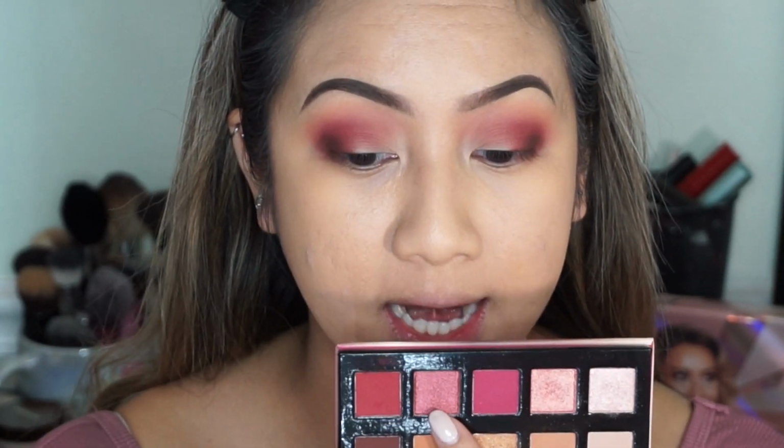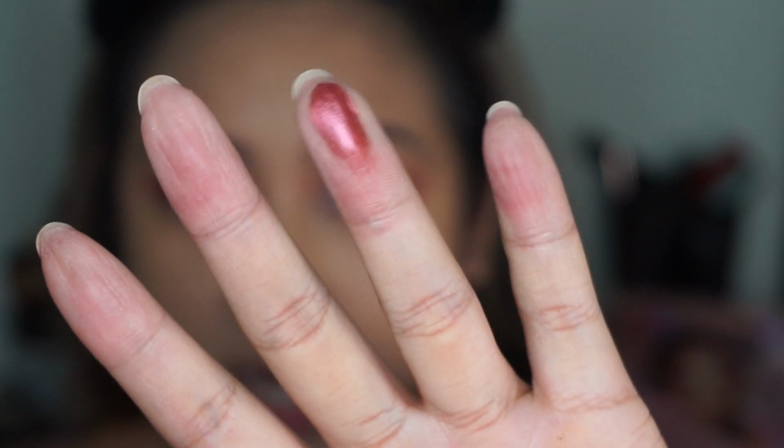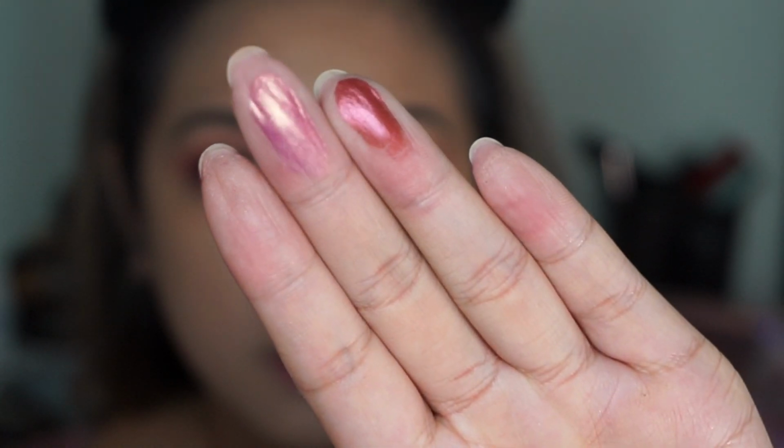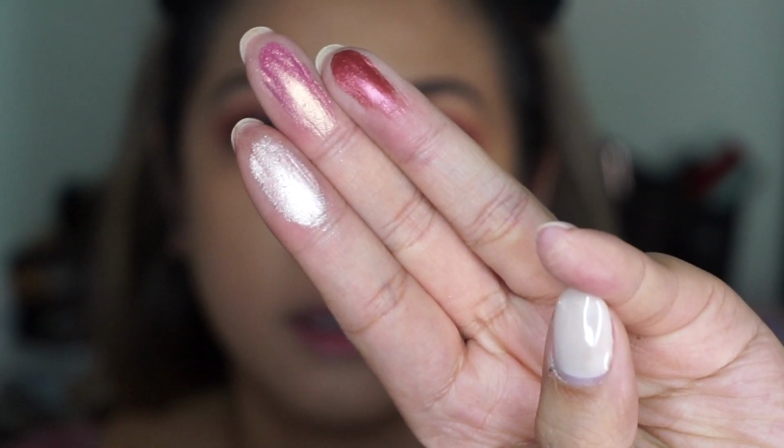I kind of want to apply one of these shimmer shades. This is the one shade I haven't dabbed into yet, and it's kind of like a pinky red. It's a nice pinky red. This one has a nice peachy pink tone to it. Very pretty.